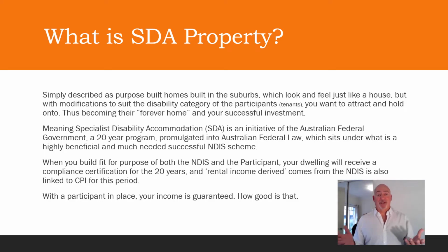What is SDA property? Well, simply described, it is a purpose-built home that's in the suburbs, which look and feel just like the house next door, but with modifications to suit the disability category of the participants or your tenants. You want to attract and hold on to those participants, thus becoming their forever home and your successful investment. Specialist disability accommodation is an initiative of the Australian federal government, which is a 20-year program promulgated into Australian federal law, which sits under what is already a highly beneficial and much needed successful NDIS program.